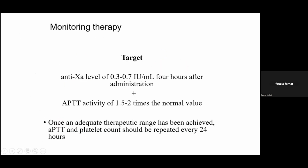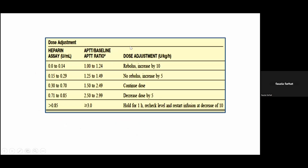So in case of unfractionated heparin, the therapy is monitored either by anti-10A levels, 0.3 to 0.7 international unit per ml, 4 hours after administration, or APTT activity of 1.5 to 2 times the normal value. Then the desired anti-10A level is 0.3 to 0.70 units per ml.